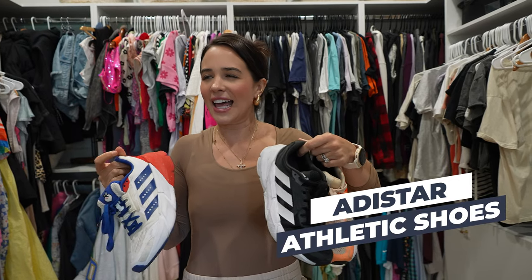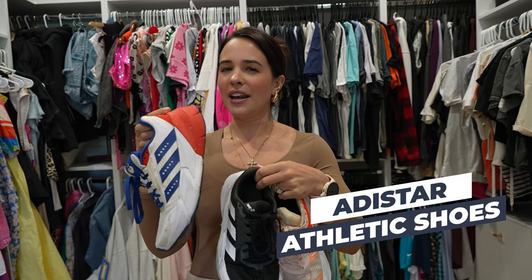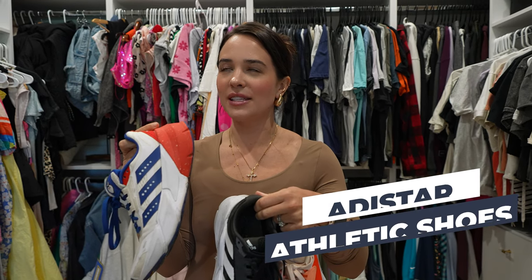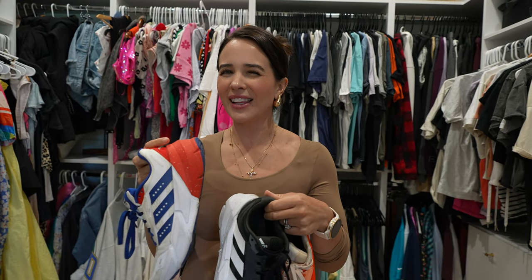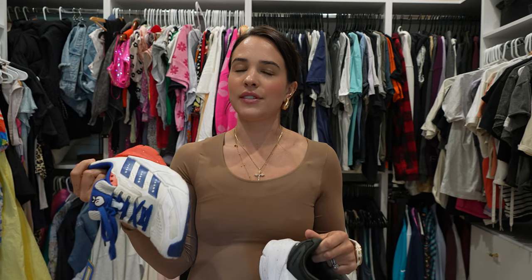Clearly, I love my, I think it's just Adistar. I don't really know how to say it, but they're Adidas shoes. They're kind of like a high heel, but not as bad as the, what is it, Nike Air Maxes. They're not like that, stiff. I love them for most every single exercise, for running, for CrossFit, and for lifting. I will say though, for squatting and deadlifts, the heel isn't necessarily preferable, but for most things and for every day, they are so cute.